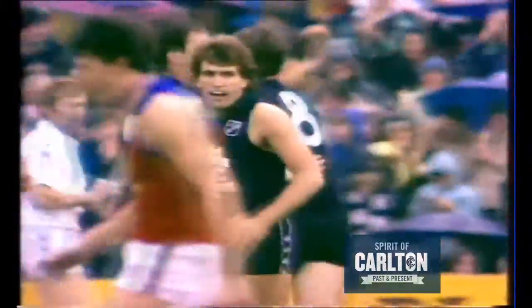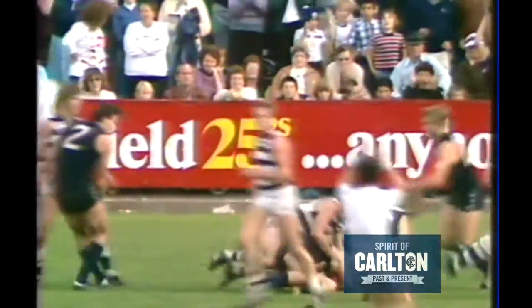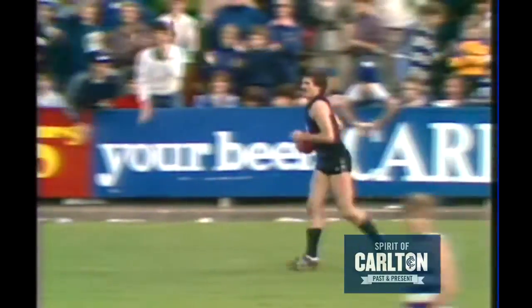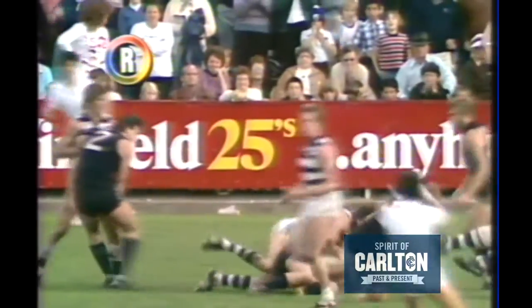Here's the first goal of the match. Coming to Bosustow. And of course, Carlton go out there towards the centre wing position, players five. Oh, there's Bosustow again. He's already kicked 5 goals. I know Carlton played a great game, but you've got to take a little bit of the gloss off his performance, because this fella's kicked 5 goals on him.